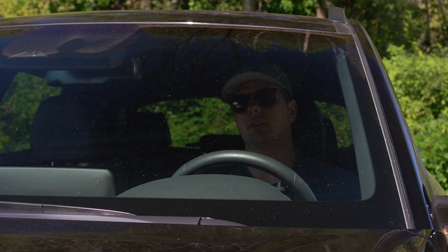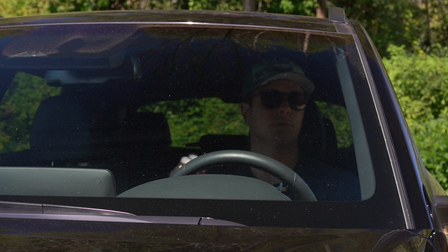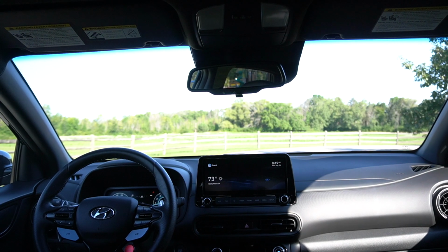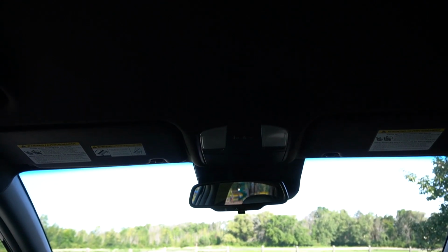One thing that is interesting though, in the Elantra N, you cannot get a sunroof in the manual equipped cars, but you can get a sunroof in the DCT cars. This Kona N only comes with a DCT, but no sunroof at all. So that is a little bit interesting.